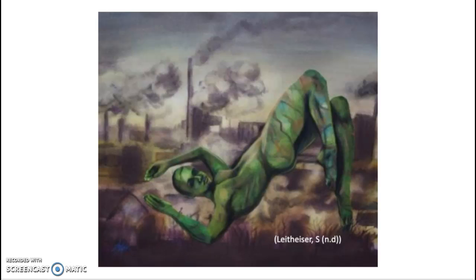You could see the green figure in front of the industrial wasteland, falling or perhaps dying because of environmental harm. Perhaps it's Mother Nature or just another symbol of Earth. As for why they're not wearing any clothes, the artist could have been trying to show how the figure is vulnerable or exposed, much like the Earth is right now.